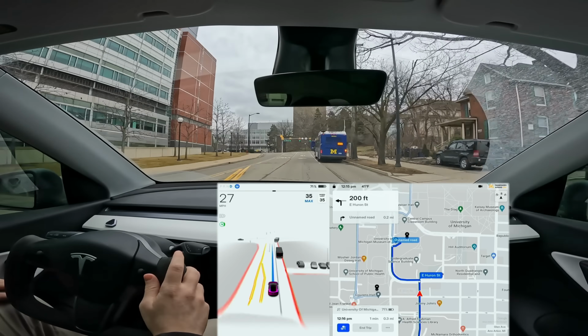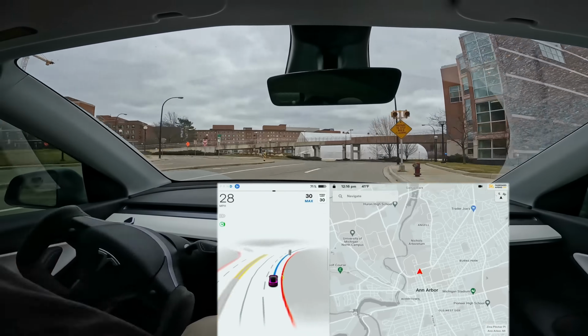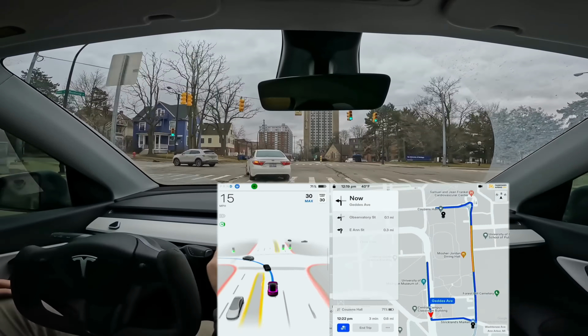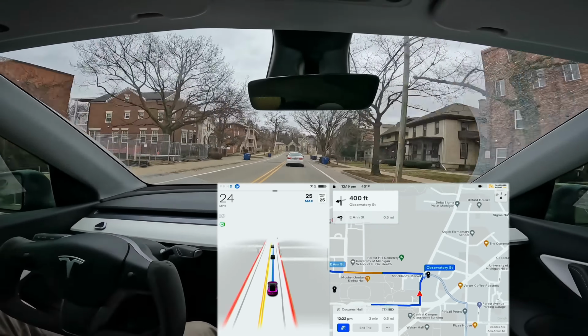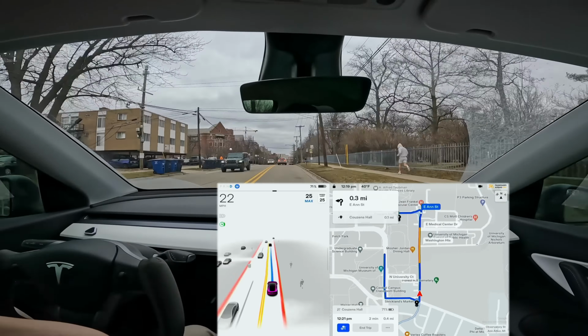When upgrading from Hardware 2.5 to Hardware 3, it enabled a lot of new features on cars. At first, it wasn't very much. You had cone recognition and garbage cans and things like that Hardware 2.5 could not display, but Hardware 3 was capable. So just by switching out that computer chip, my car was able to visualize many more things on the road. It also enabled the SAT-LAS feature, which stands for stopping at traffic lights and stop signs, and of course, eventually full self-driving beta.